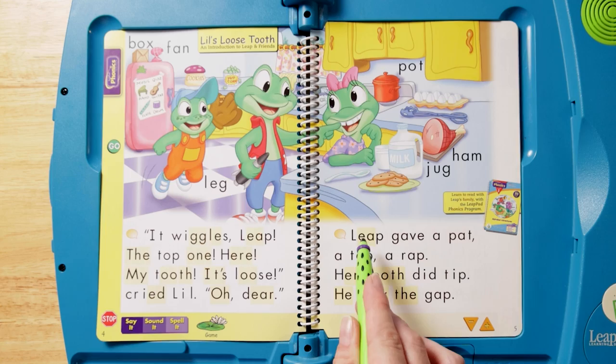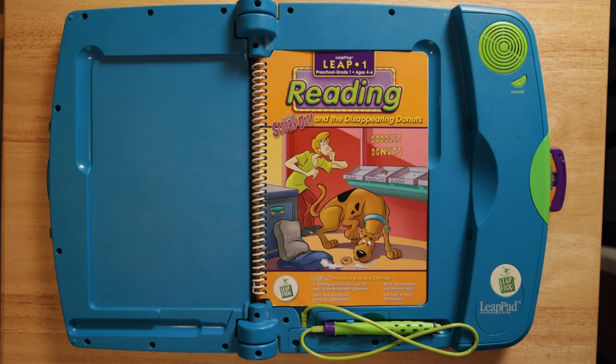Here we have Scooby-Doo and the Disappearing Donuts.